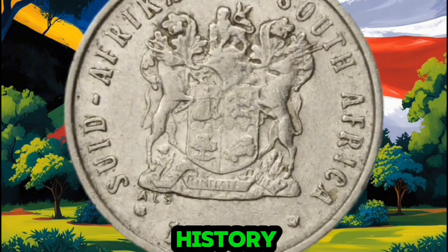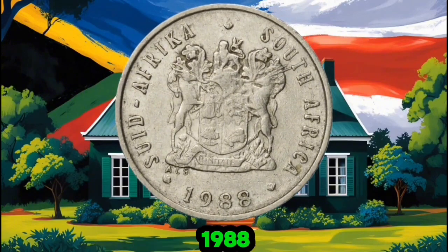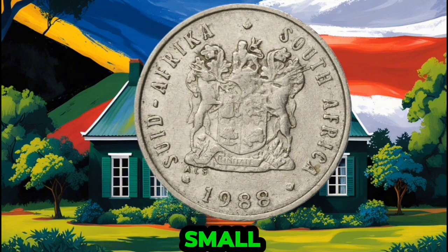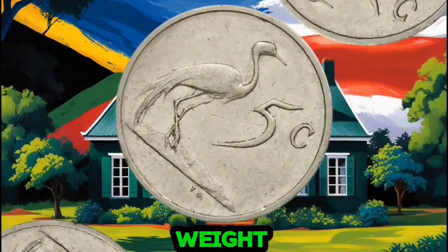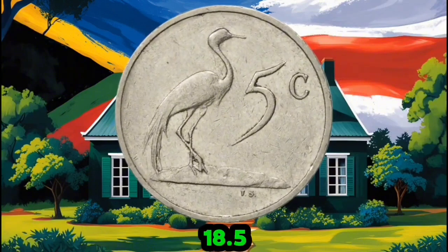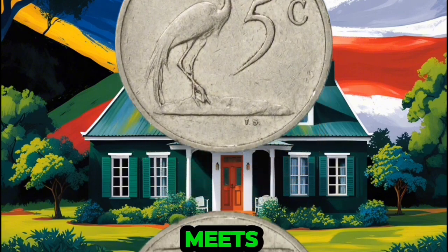This small piece of history, the 5 cent coin from South Africa, minted in 1988, may not look like much at first glance. It's a small, copper nickel coin with a weight of just around 2.8 grams and a diameter of 18.5 millimeters. But trust me, there's more to this coin than meets the eye.